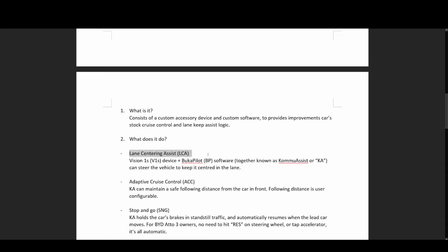So first is lane centering assist. Through using the Vision 1S, which is the device, and BukaPilot, which is the software, together it's known as KommuAssist, or KA. I'll just refer to it as KA from now on because there's too many words. It can steer the vehicle to keep it centered in the lane. So this function is actually very, very well implemented. It can clearly read the lane markings and it'll keep your car dead center in the lane.